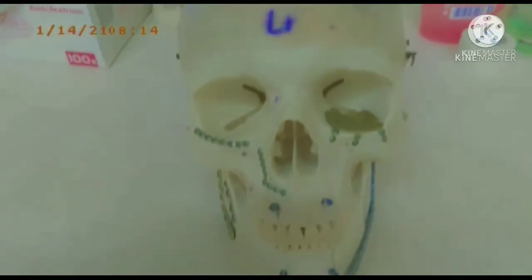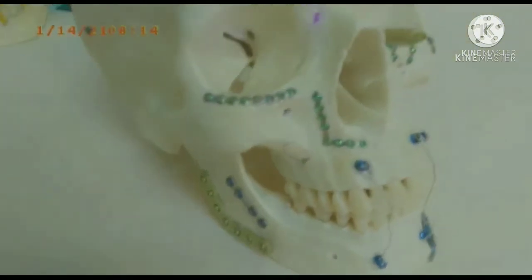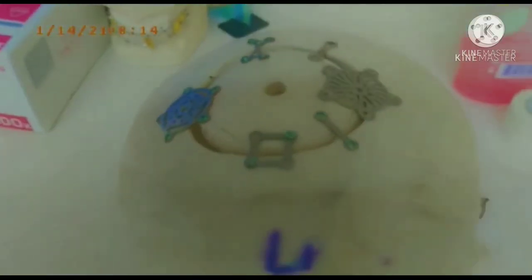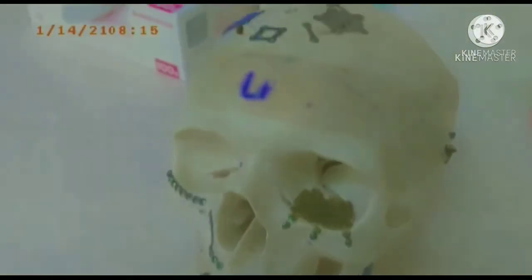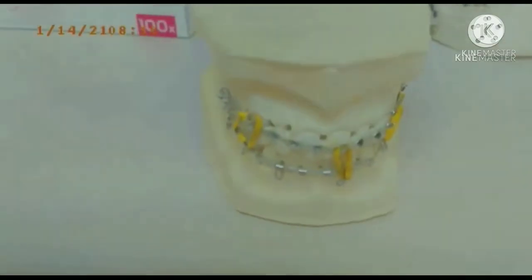So let me start by sharing with you some of the areas in which we use plates and screws when there's a fracture. As you can see, this is not a real skull, but these are the areas that we use pins and mesh and screws. Some of the areas that persons get fractured that we have to go to the main theater to fix.